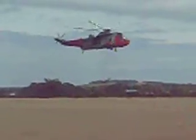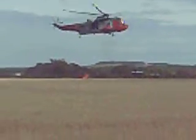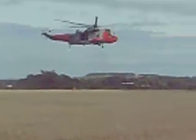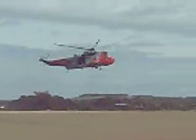There's the stretcher being winched down for the recovery of the casualty. Alright. Recovery of the casualty. So the casualty gets recovered.